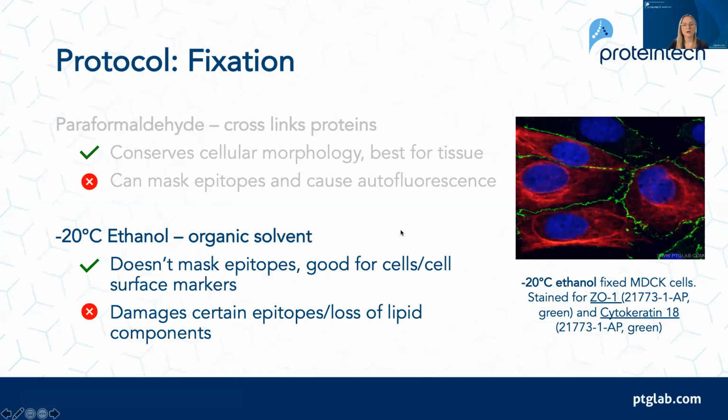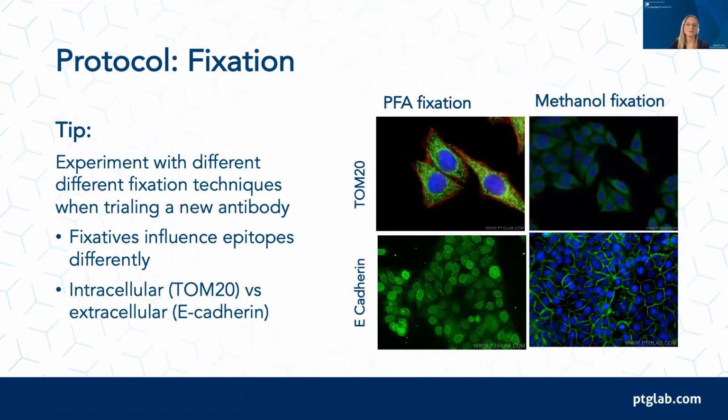Other common fixatives that are used are organic solvents, typically -20 ethanol or methanol. And these are really good, especially for cellular, so ICC, cellular immunofluorescence. This is because they don't mask epitopes and they're really good for cells and cell surface markers. However, they can also be damaging to certain epitopes, and this is because you can get a loss of lipid components. So organic solvents essentially work because they dehydrate the cells and then cause the proteins to precipitate and denature in situ. So that's why you get some of these better fixatives, but also some of the issues alongside that as well.